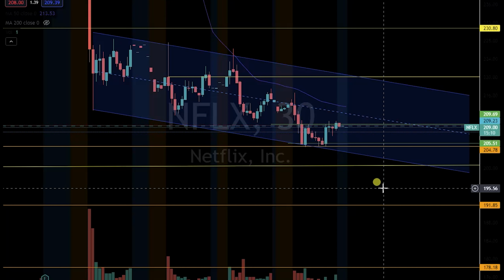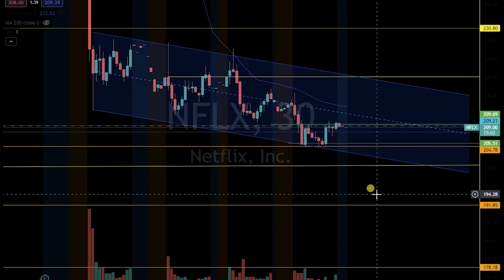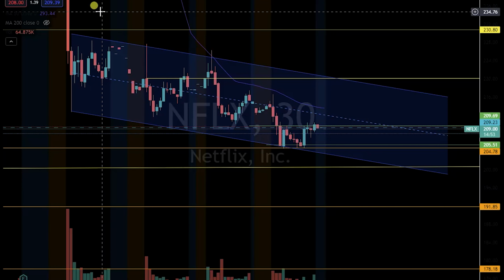The fact that you can buy Netflix at these levels, and you haven't had an opportunity in over 3 years to buy Netflix at these levels, I'm salivating. And it's only a matter of time before it does start to pop up out of its oversold territories and really starts to make a run to net us some good quality profits.